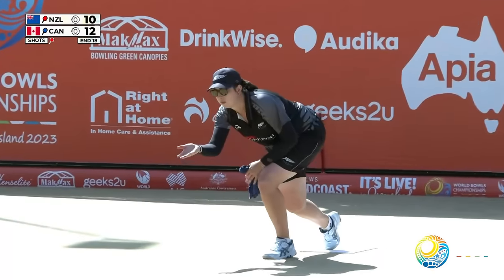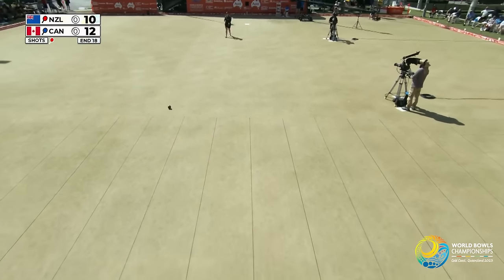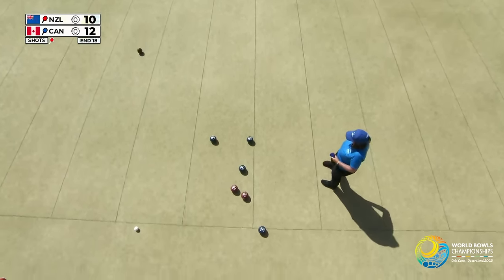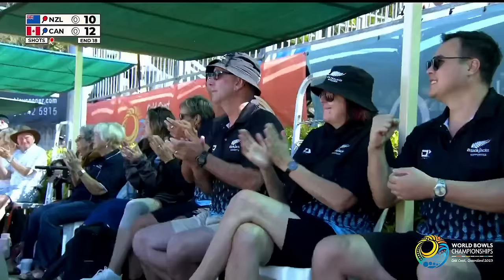This could be huge in the context. Down by two. Yeah, well, this looks like it's going to be good. This is definitely going to count. Well, I reckon the tape's coming out here. This is going to be interesting.